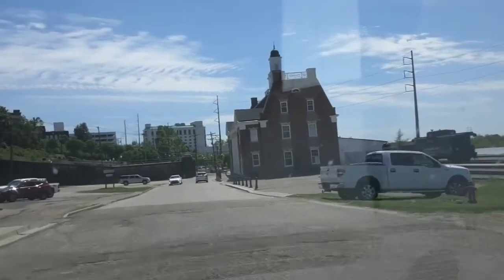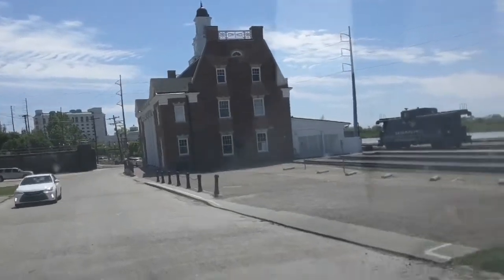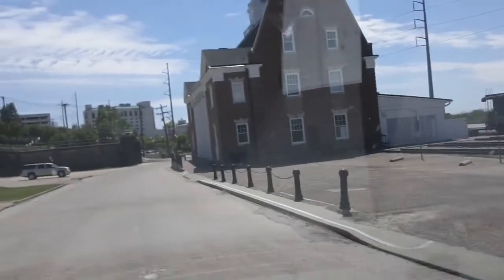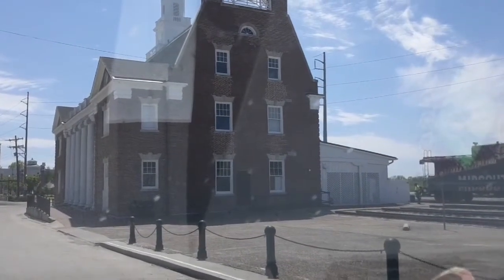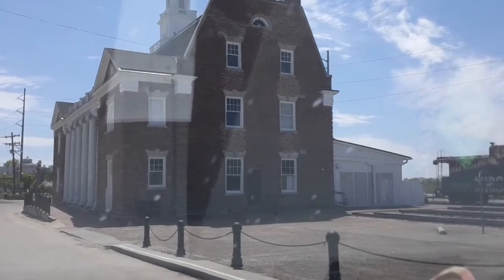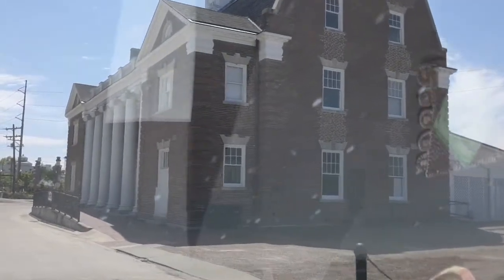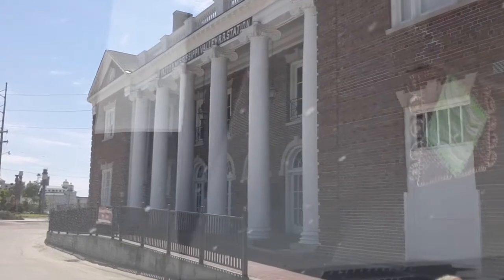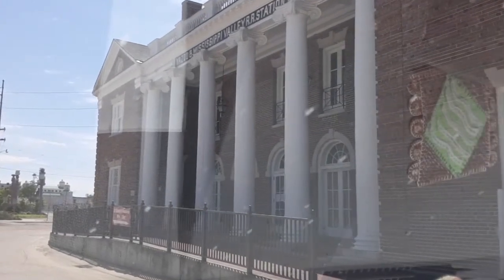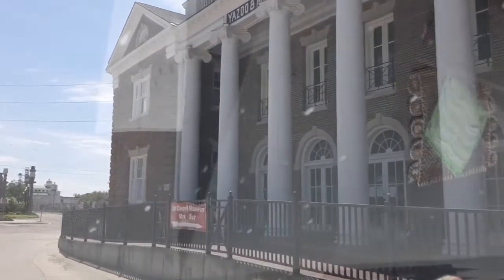I saw some old building over here and some artwork, so hey, that's what we're doing. This building, you can tell it's been refurbished because look at all the different style bricks there are. And it is the Yazoo and Mississippi Valley Railroad Station. Oh, that's cool.